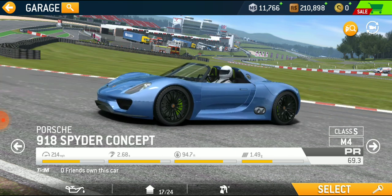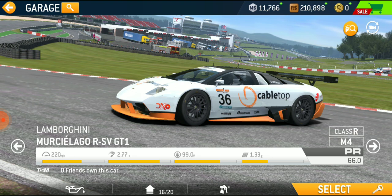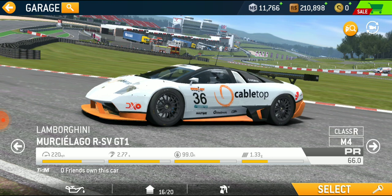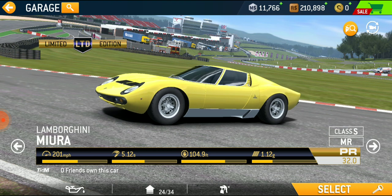Up next is my 2010 Porsche 918 Spyder Concept. I've driven this one the most. Up next is my 2010 Lamborghini Murcielago RSV GT1. Up next is my 1971 Lamborghini Miura.